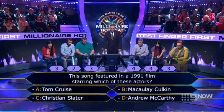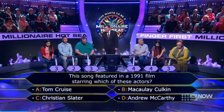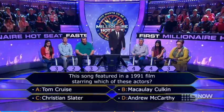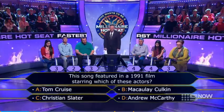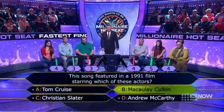A. Tom Cruise, B. Macaulay Culkin, C. Christian Slater, D. Andrew McCarthy. The movie was My Girl, and starring in it was Macaulay Culkin. These people got it. Romy was the fastest again. Go on, Romy, and hits the lead.